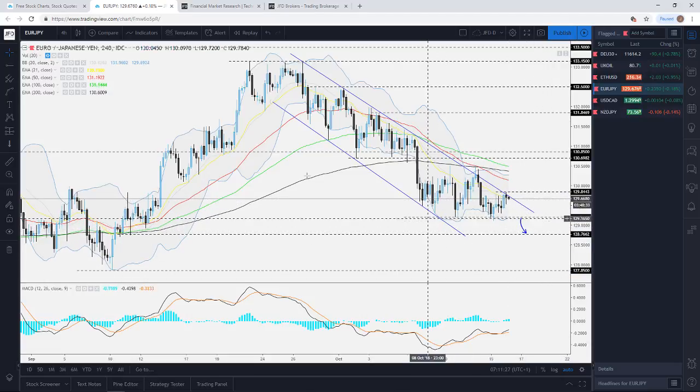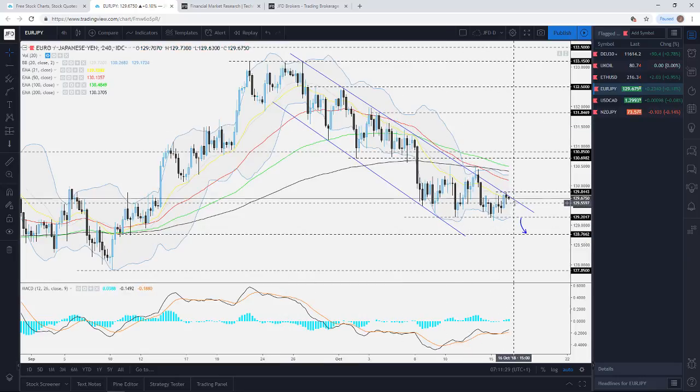But again, I will probably repeat myself for now, guys. Keep your eyes on this upper bound of the falling channel, and of course, keep your eyes on this level right here, the 129.85. If we get a nice break above this, that's wonderful for the bulls.